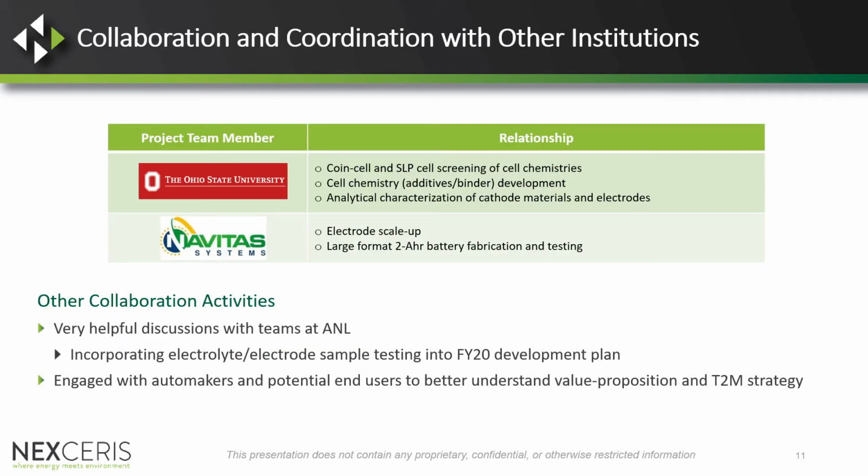As mentioned previously, we are very fortunate to have an excellent project team. OSU and Navitas provide invaluable expertise and capabilities to this project. Collaboration is core to Nexaris' mission, and we look forward to further collaboration as the project continues. Outside of the project team, we have had several very informative discussions with teams at Argonne, as well as other national labs, and are looking forward to opportunities to collaborate in the future to help us go further, faster.